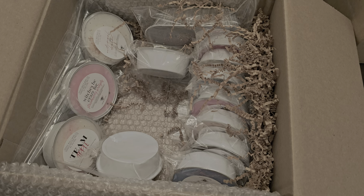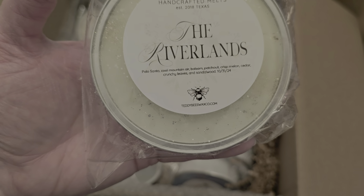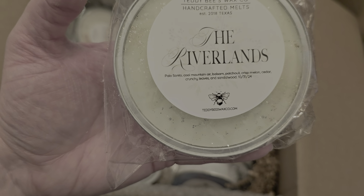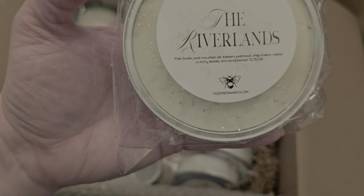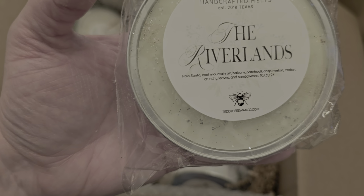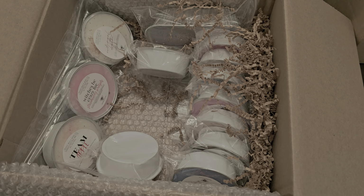I like this, actually. I do get the patchouli, but it's kind of that cool mountain air and crunchy leaves with the melon, I think, is what I'm getting most of. I like that, yeah. It almost smells familiar, too. Kind of like the Pampas from Hearth and Hand, almost. It's kind of got that green Pampas grass note.